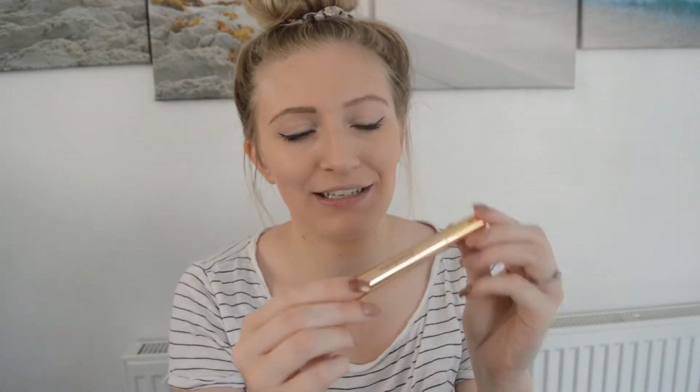The next one is YSL Touche Eclat Concealer. Again, I feel like this is a really OG YouTube favourite, but not that many people speak about it that much because I feel like there's so many more varieties out there now, and the makeup game has changed so dramatically ever since YouTube first started, when everyone would talk about this.